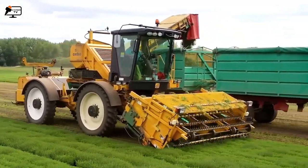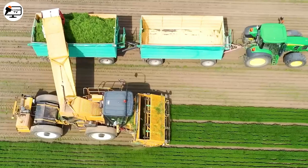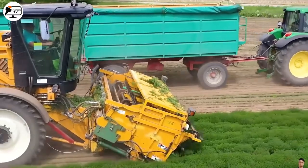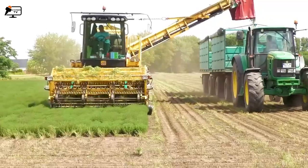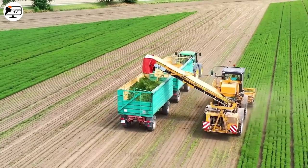Herb farm: Oxbow specialized machines and two John Deere tractors combine to form a powerful harvesting complex. Efficiently collecting herbs from a 10-acre field, including salt-tolerant ones even in bloom. Boosting productivity for farmers.